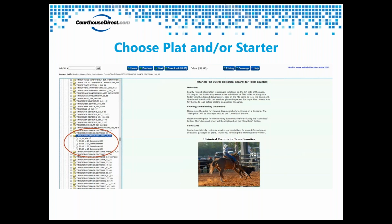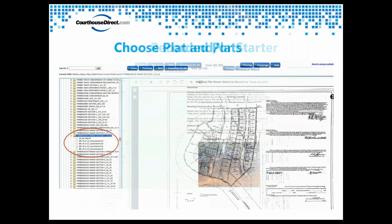And let's say, for instance, you're running title on lot 26. Well, you would probably want to pull the title commitment on lot 27 versus the title commitment on lot 10, just because lot 26 most likely is going to be right next door to lot 27. And if there's some easement or something that runs along the back of those properties, then you're probably going to see that on lot 27, where you may not see that on lot 10.